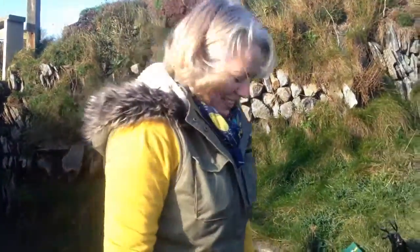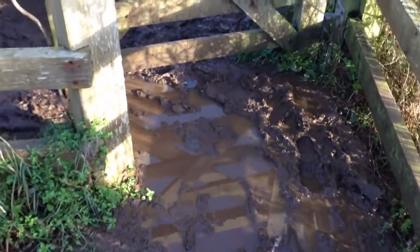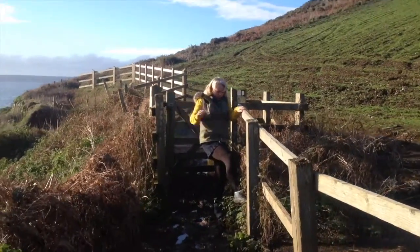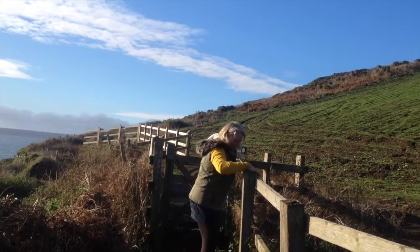Yay! Oh my goodness me. Now, this is a bit of mud then. It squelches a lot. I didn't do that. That's cheating.